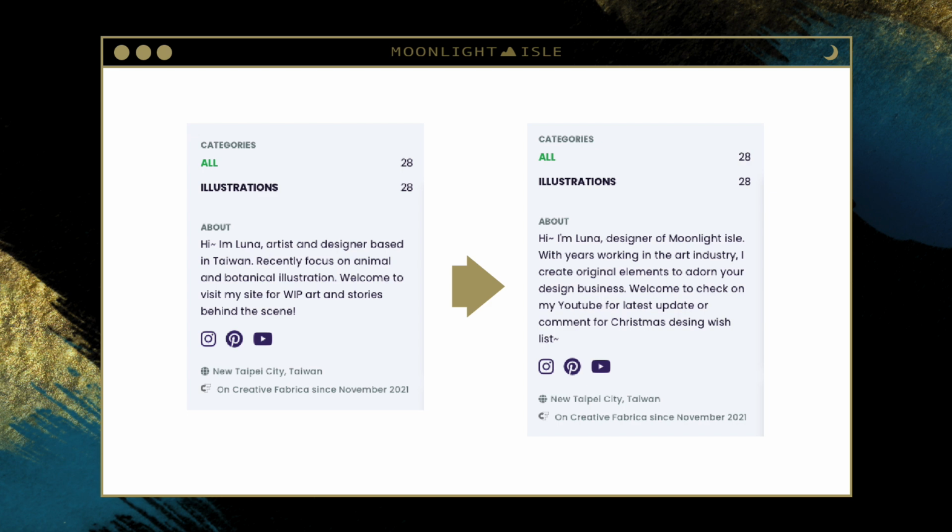And for the about section, I'm gonna focus more on my professional side, so I made a little adjustment. There is a limit for the words that you can type in. The amount I have right now is close to the maximum, because I needed to cut a few words to fit it in.